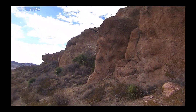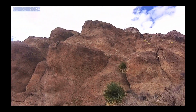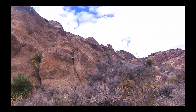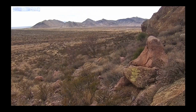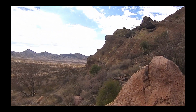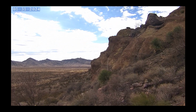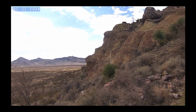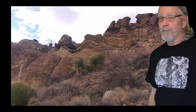So we went back down to the bottom and made our way farther to the south. All this rounded material, it's all coated with some sort of plaster, stucco-like concrete. And it's all built out of bits of rock all stacked up. This is a pretty interesting monument here.